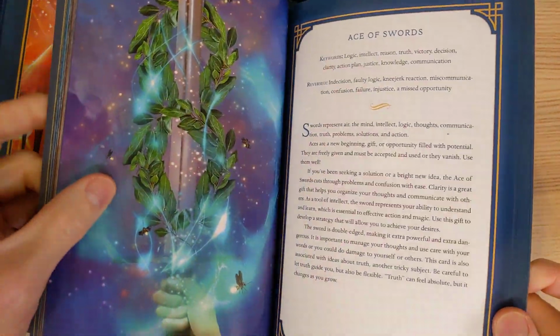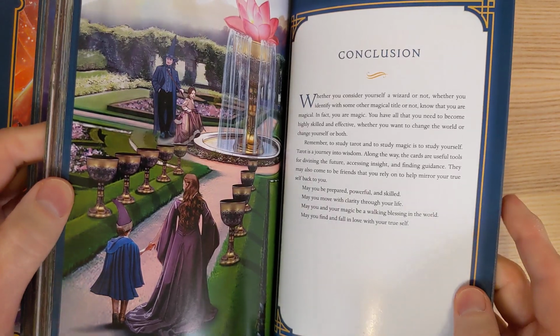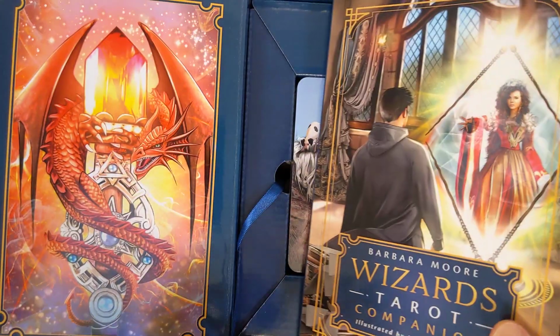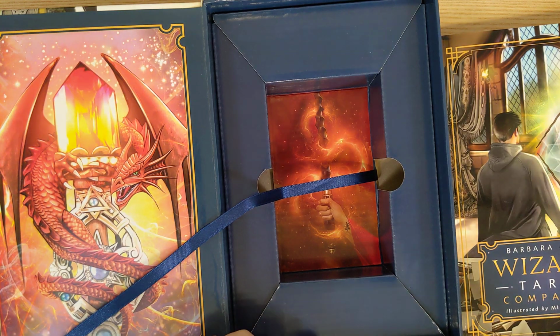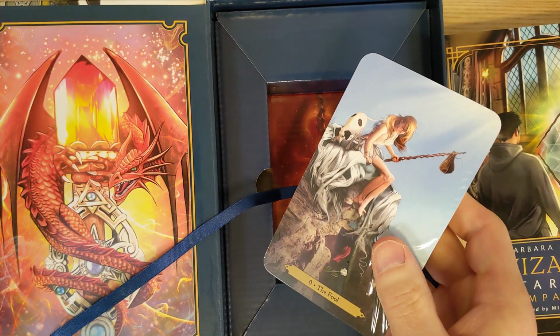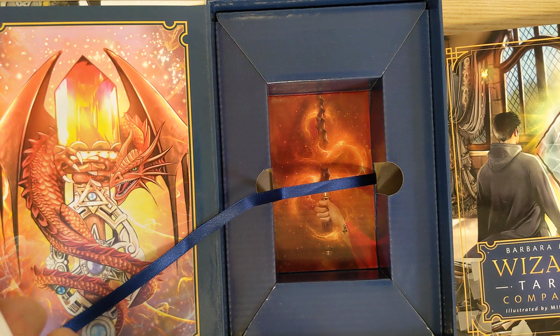We'll be going through the book in detail in a minute. It has, let's see, how many pages? 235 pages of book that you get with this. So this is the no-brainer purchase if you want value for your money, by far. Look at that. They even put graphics on the bottom of where you pick out the cards from. How cool is that? So presentation, top notch.